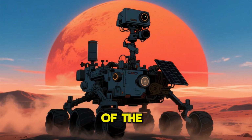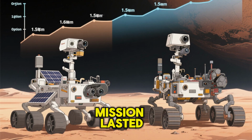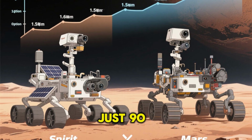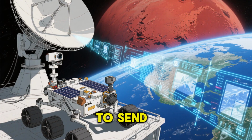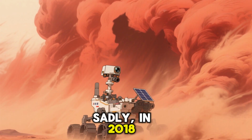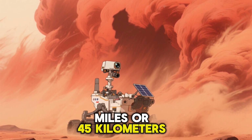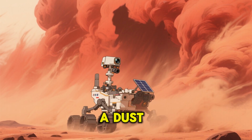It was truly one of the most prolific Mars missions in history, and while Spirit's primary mission lasted less than 2 years, Opportunity was designed to last just 90 days, yet exceeded everyone's expectations, and continued to send data back to Earth for more than a decade. Sadly, in 2018, after driving more than 28 miles, or 45 kilometers across the red planet, Opportunity went silent after being hit by a dust storm.